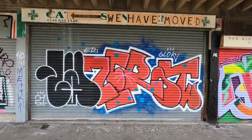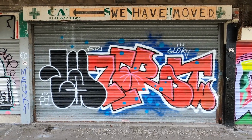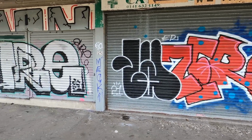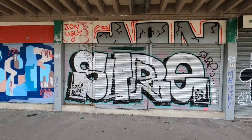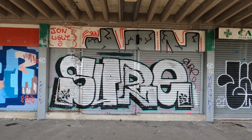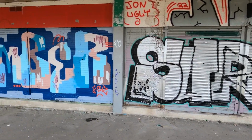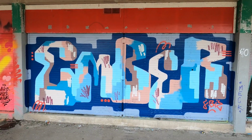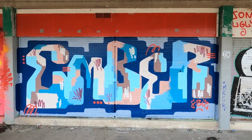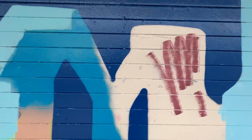So another person that I'm really fond of, man, just letter-wise, really sick. Super into it, man. Liking that. Letters are just getting better every time I see them, man. Sick. Another favourite of mine, Ember. It's just really nice, man. I like all the bits, all the textures. Just that as a crop is class, man.